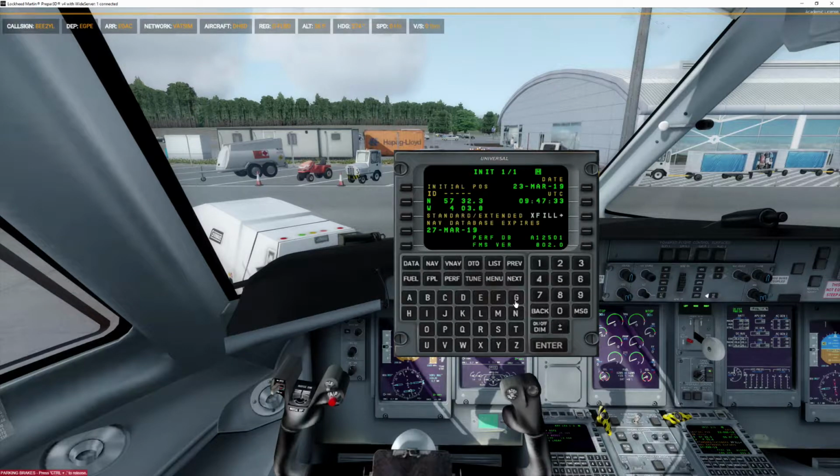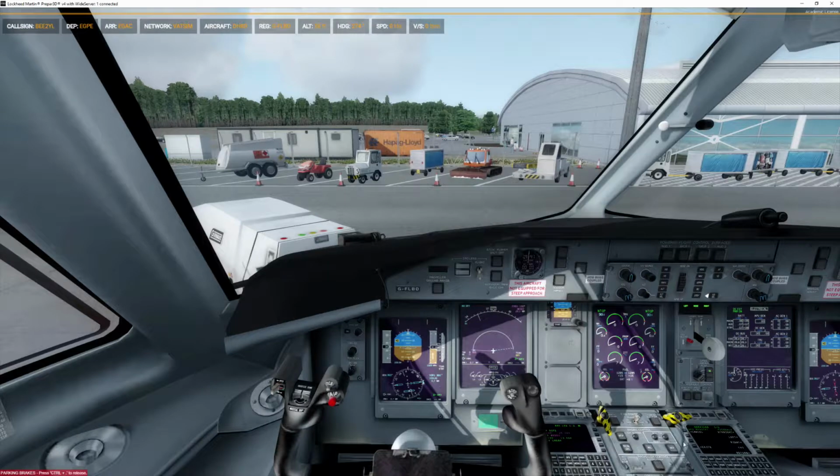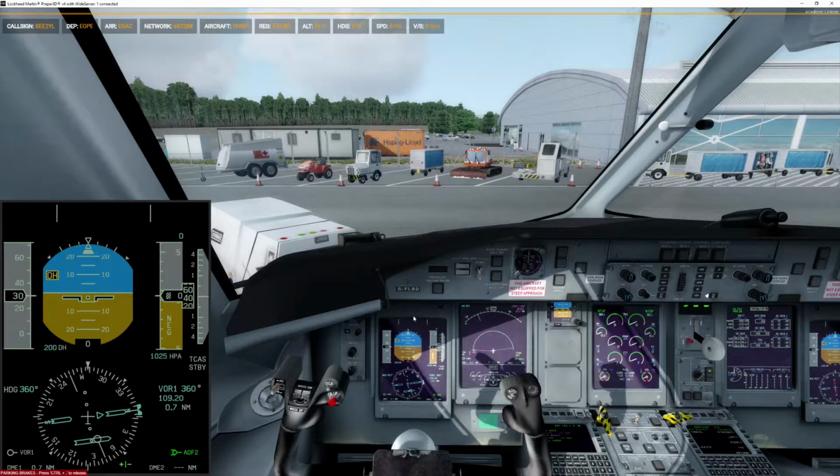So we'll go to NAV 2, FMS 2, and we'll cross-fill all the details from that into that computer. And we'll set that on our services page. So, on to the V-speeds. Our takeoff weight is 27.4 tons.